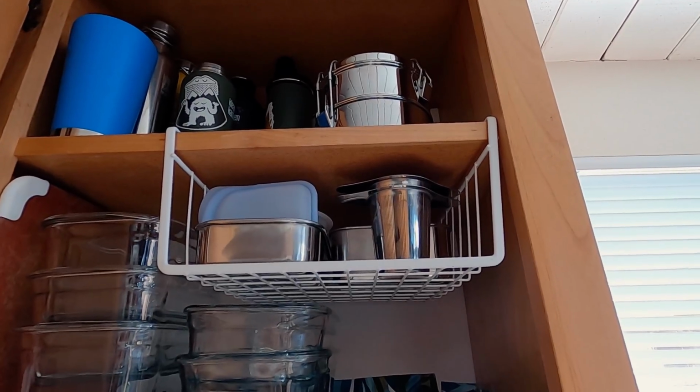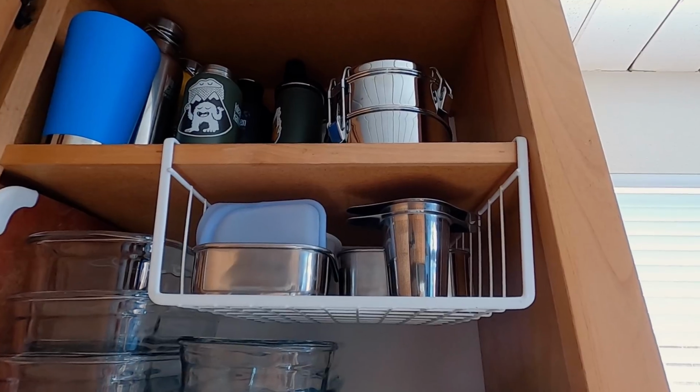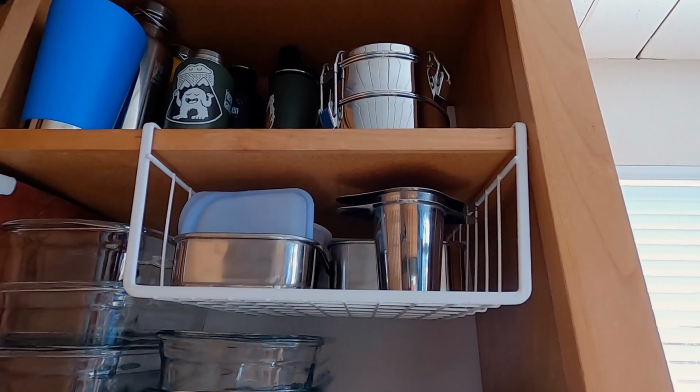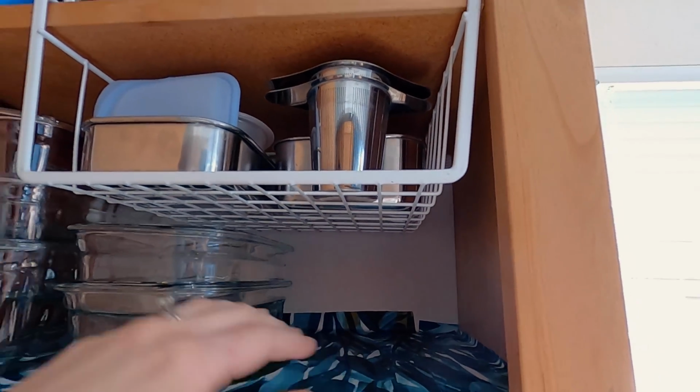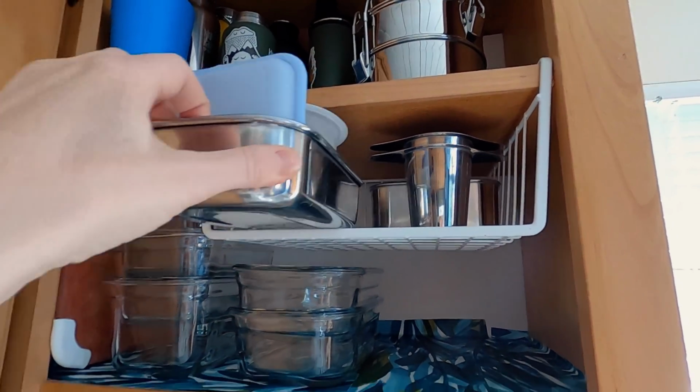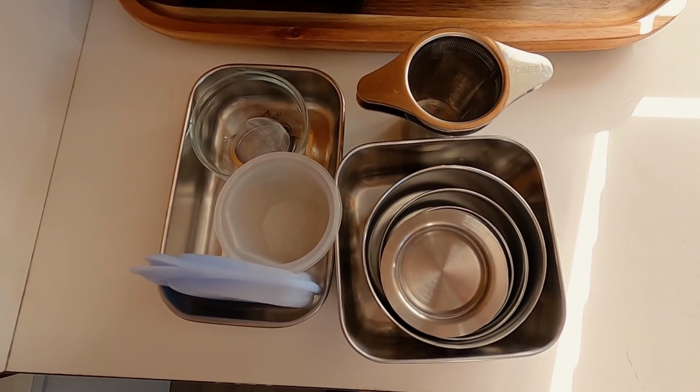This is a little container that I thrifted years ago. I used to keep my stasher bags in it, but now I have just some little random things, and I really like it because it keeps them separate from other things, and again, it keeps me from losing them in the back of the cabinet. So I'll show you what they are here. As you can see, these are just random little things that we do use, but they're hard to store, in my opinion.